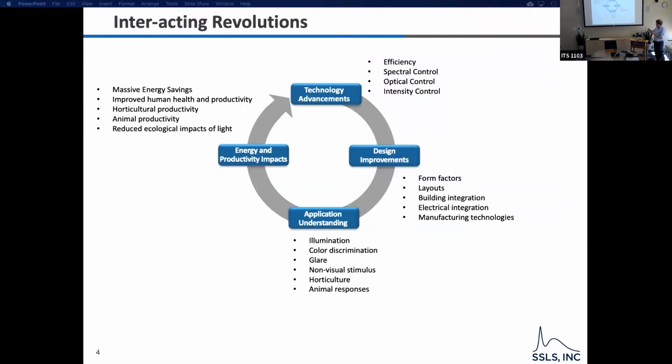So here's kind of the wheel. It doesn't stop. This just keeps going. We have technology developments. LEDs get better. We get optical control, intensity control, spectral control improvements, and then that lends themselves to new design improvements, new technology.